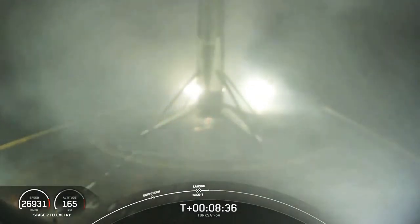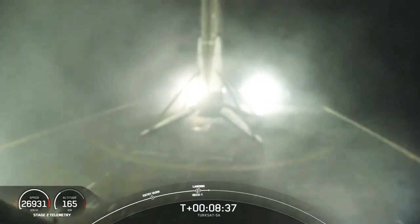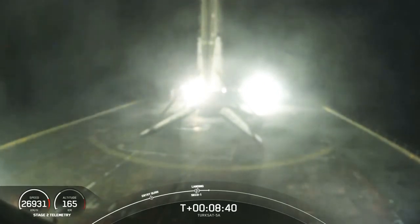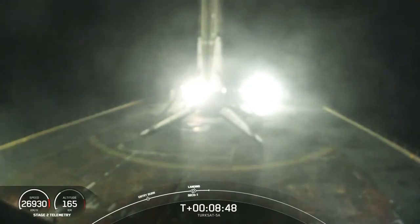This is SpaceX's 71st successful first stage recovery. This particular booster's 4th successful recovery, getting ready for its 5th flight in the future. That's our secondary mission, vehicle reusability, but our primary mission is not yet complete.